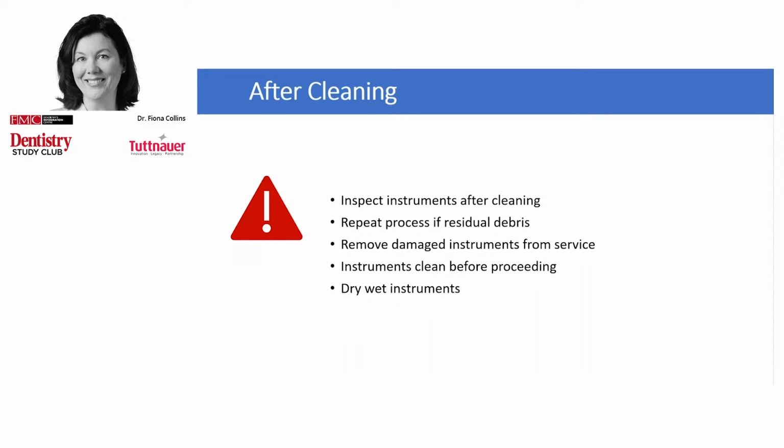Unlike instrument washers and washer disinfectors, using an ultrasonic cleaner or manual cleaning requires that the instruments must then be dried before proceeding to packaging and sterilization. A non-linting cloth should be used to dry the instruments, and they then should be wrapped for sterilization in the case of a Class B or S sterilizer.